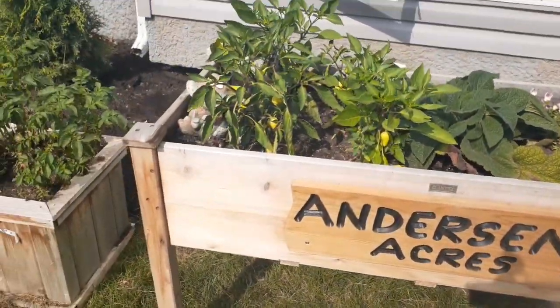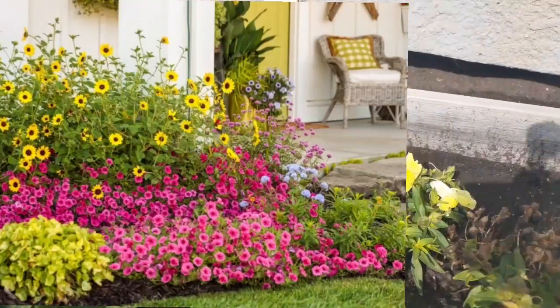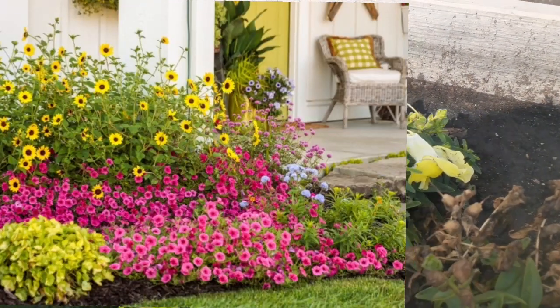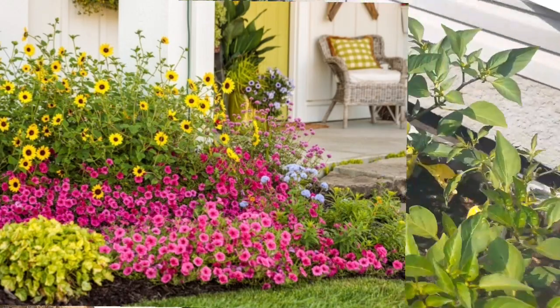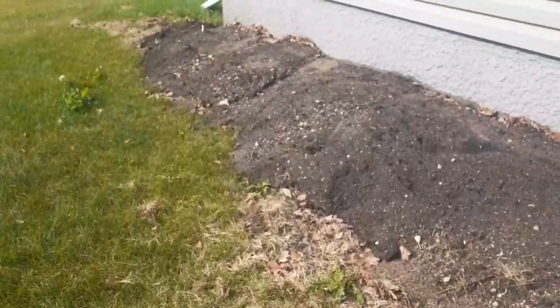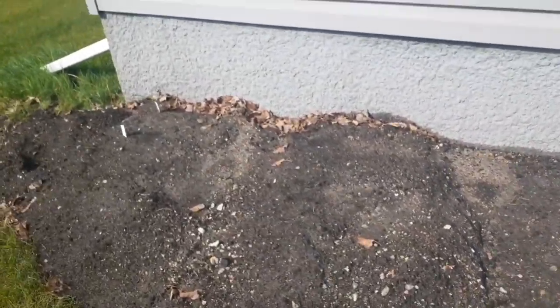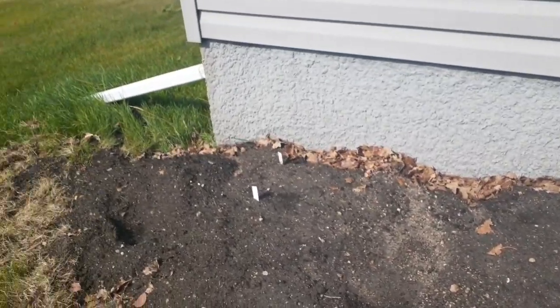So today we're going to talk a little bit about color in your garden. Most people consider color to be the most important thing when it comes to gardens. And I'm just going to check out our flower bed in progress. We're going to build a border for it, but I'm just going to check it out here because we threw some peas and beans in here yesterday.